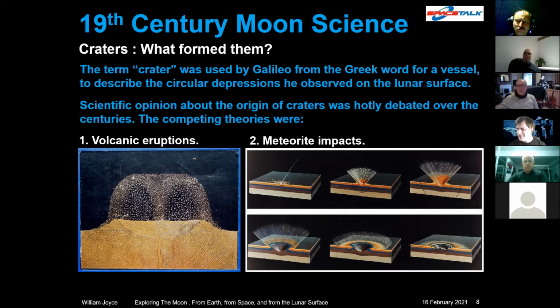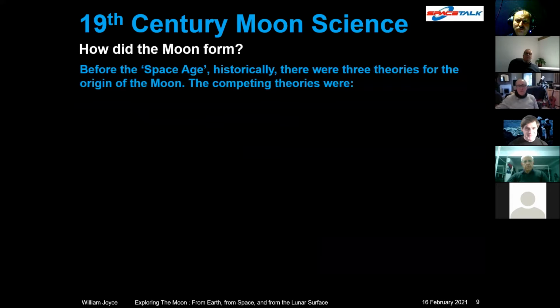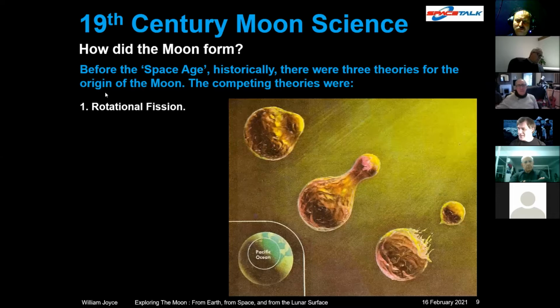Another question raised in the 19th century is, where did the moon come from? There were three basic ideas that scientists thought were reasonable before the space age. The first was that perhaps the moon was part of the Earth, and the Earth was spinning really fast long ago, and a big blob of it spun off into space and formed the moon. The person who came up with this idea was actually George Darwin, son of Charles Darwin. His theory was that the hole left behind was the Pacific Ocean. The Pacific Ocean might seem plausible, but volume-wise, the Pacific Ocean is nothing like the volume of the moon, so that doesn't really make much sense. This theory would predict that the Earth and moon have the same composition.